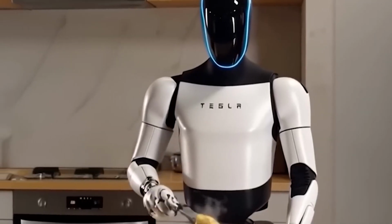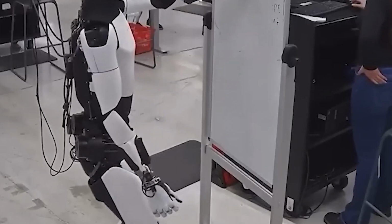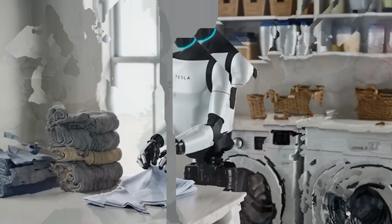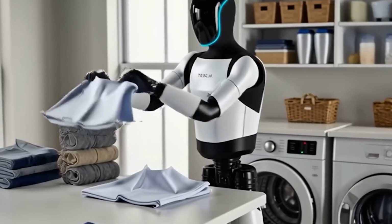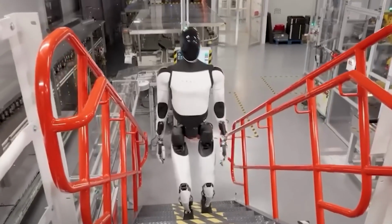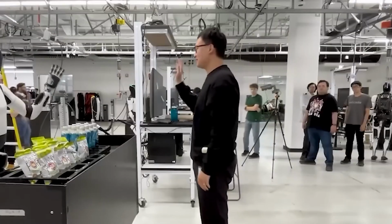What's more impressive is that the hands have haptic sensors. This means Optimus can feel objects, detecting texture, softness, and even temperature to some extent. This opens up possibilities in healthcare, elder care, and manufacturing, where human-like touch is crucial.